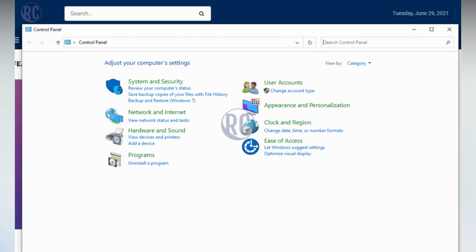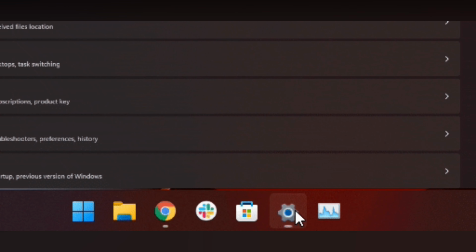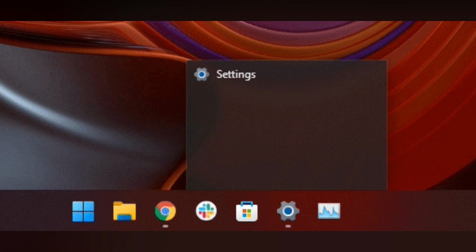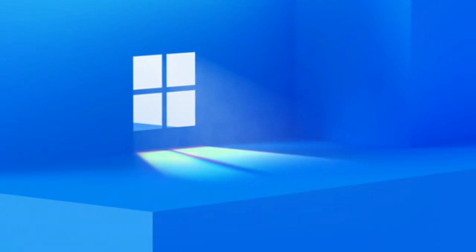Here's what the company said: links to programs and features in control panel will now open to Settings, then Apps, then Installed Apps. Basically, Microsoft is moving people to the Settings app instead of the control panel, which is another step towards phasing out the older method of changing options in Windows.